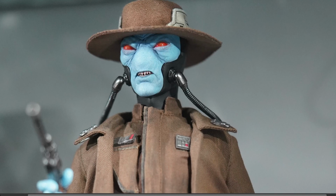But this is what he looked like, and I'm perfectly fine with that. I would love a Clone Wars animated style figure. Clearly, Hot Toys knows how to do an animated style figure. We just took a look at Miles Morales. But this is what we got, so it's fine.